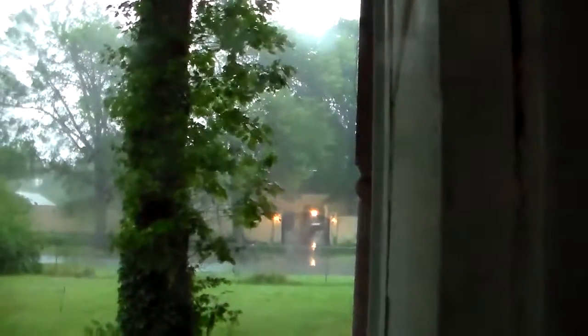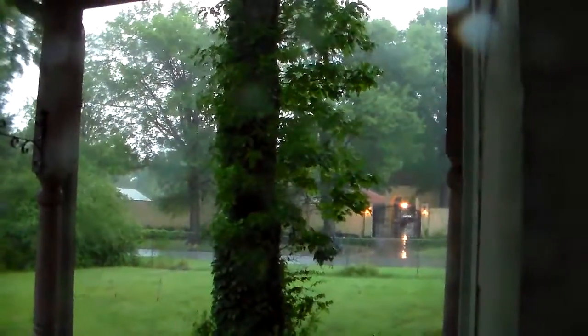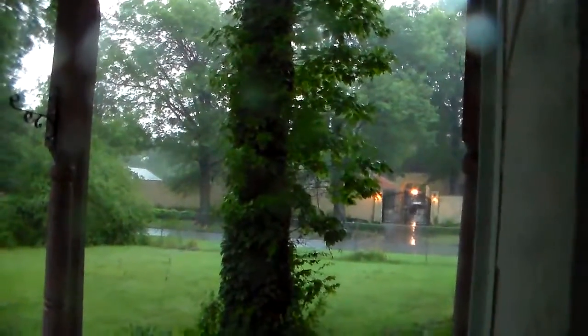Now everybody thinks that wind is a function of being pushed. It is not. It never is. It's always being pulled. It's moving somewhere to fill a vacuum. Now in this case, it's a very intense low pressure area.